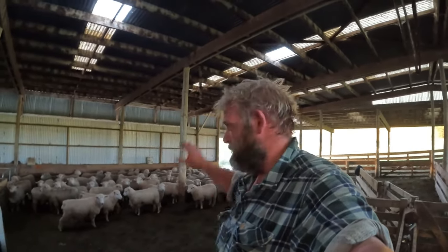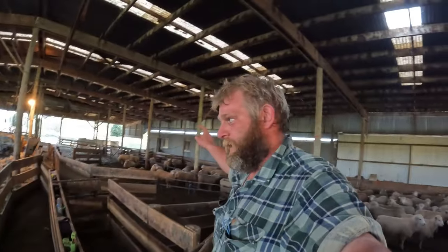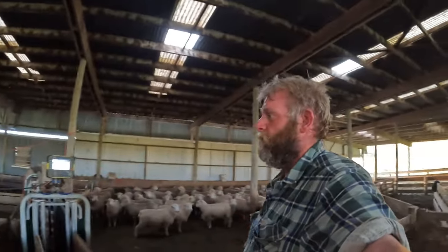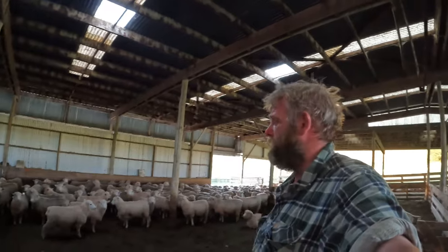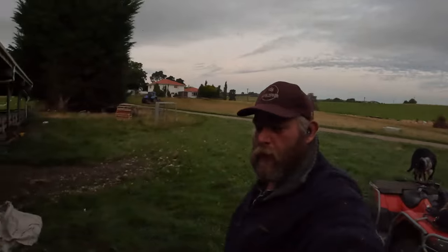Now, I'm not certain that these ones here will go over 20 kilos carcass. As near as makes no difference, certain they will. I'm hoping the two combined will. It'd really be nice if these ones did on the sheet, but we'll see how that goes. They'll be close.